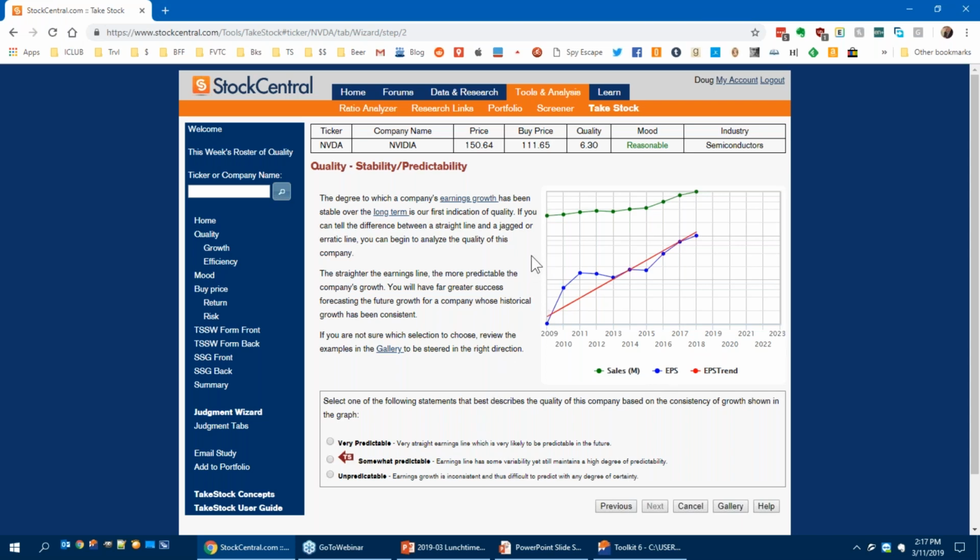As we click next and go through it, you can see here: how predictable is earnings growth? The program is suggesting it's somewhat predictable. It's not very predictable because we had 1, 2, 3, 4 years where the earnings were essentially flat, and then they went on an upturn again. But they are still moving generally in the right direction. So the program is suggesting it's somewhat predictable. You can make your own assessment there.